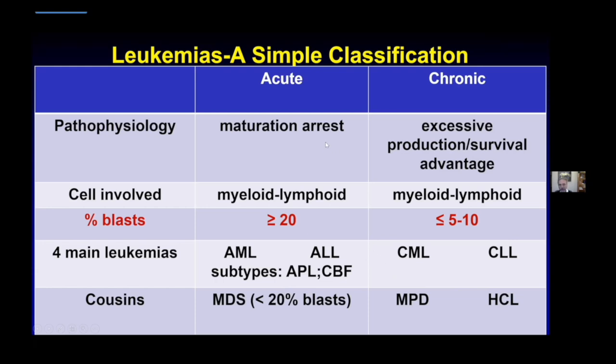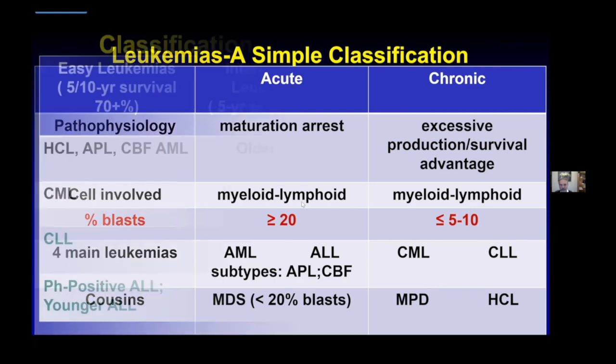But when I came in 1981, none of the chronic leukemias were curable. In fact, in the textbook, they are still called incurable, although I'll show you that they are now highly curable. So in 1981, none of the chronic leukemias, which are about half of the leukemias, were curable. And the cure rate in the acute leukemias in the adults was less than 30%.